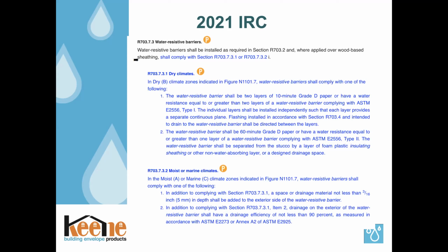So big changes coming, and they're going to continue to come. I've been telling everyone for a while now that if you haven't learned how to install rainscreens, you should, because it's not if, it's when you're going to adopt them in your construction in our climate zone.